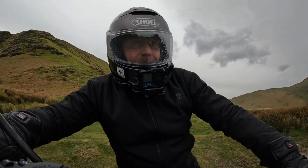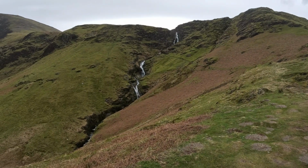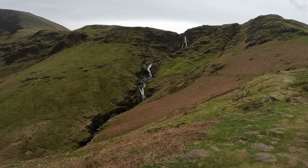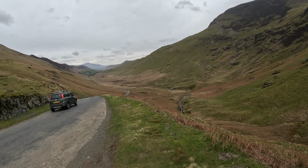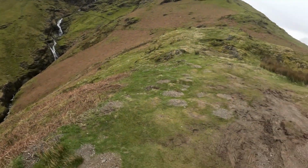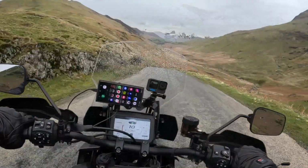Unplug myself. Well, not exactly a big waterfall, but still a great sight all the same. And then there's the valley we're heading down now into Keswick. Look at that for a road. Brilliant. So that is one way, I think, to finish off the day for me.